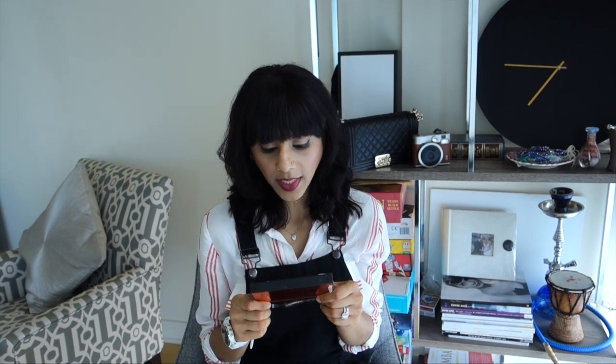This palette is amazing. For the value, it's pretty tiny. It cost $140 something, but it's worth it. It's going to last your lifetime. NARS sells each of their blushes for quite a lot, like 40 something. So 100 and something for six of these is amazing. It's really good.